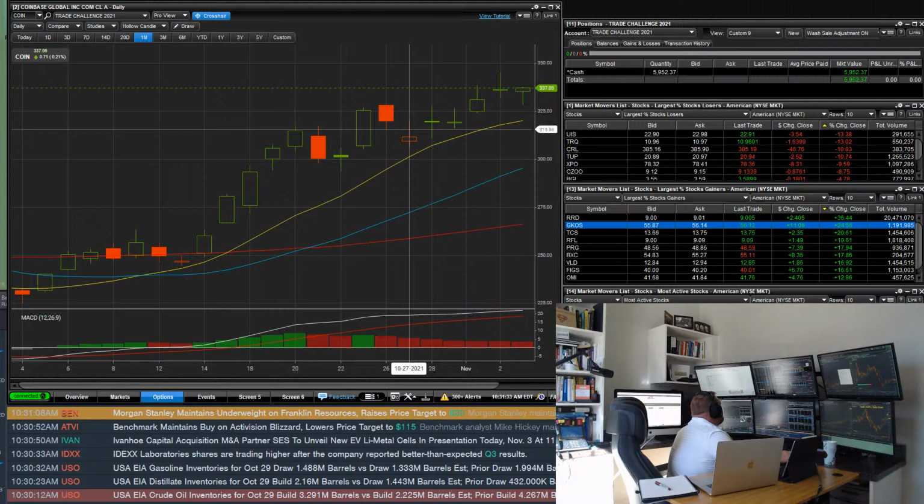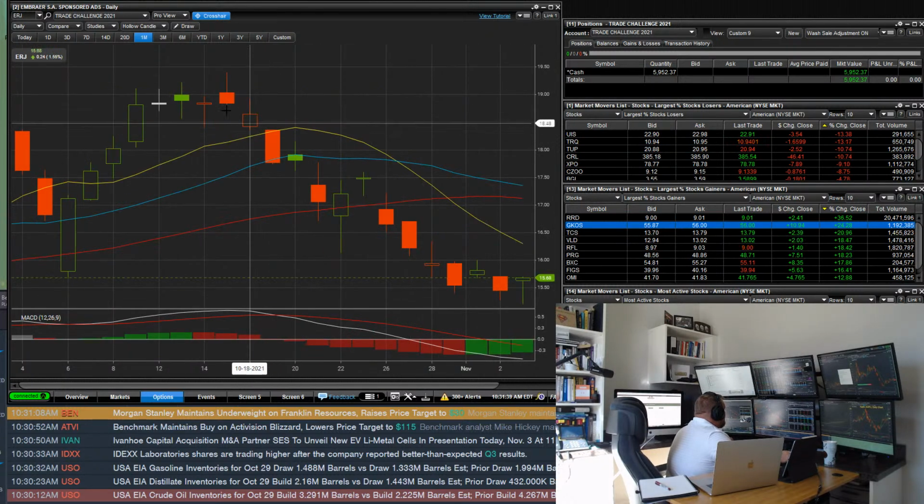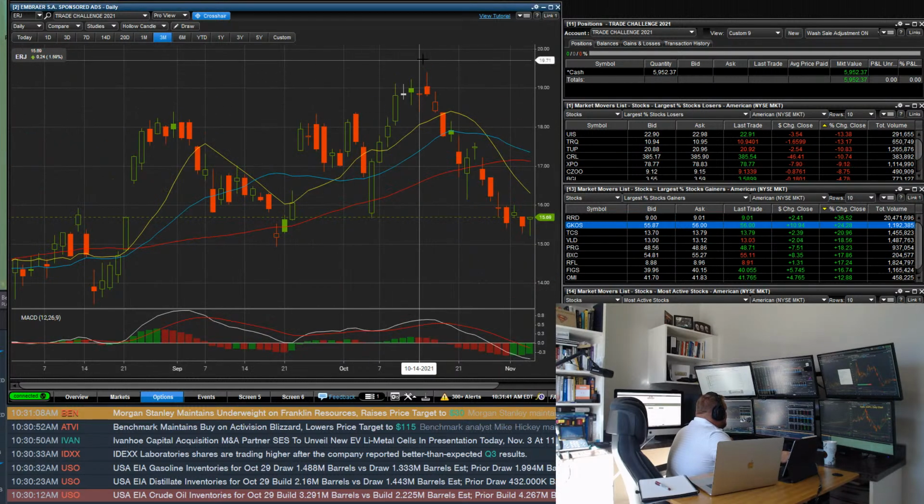Let's see here. NBEV, Tilray, BRZU, VIV, Embraer. Wow, Embraer had a big pullback. You guys remember Embraer when she was nearing 20 bucks? She's down to $15 now.